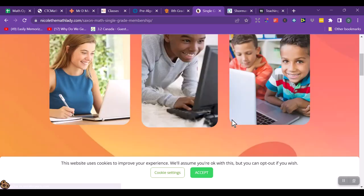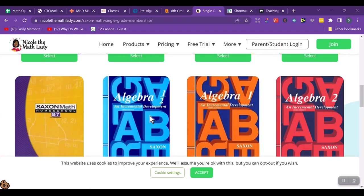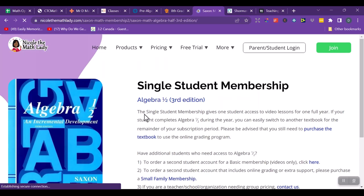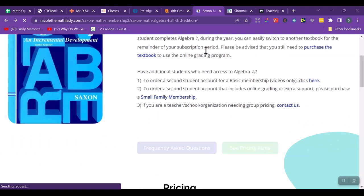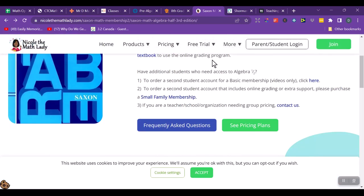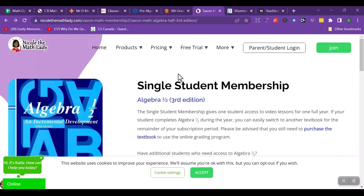So you would have to purchase the book. So we are doing, I have Algebra 1/2. That's what she would be doing. So then you would, I just have my notes here. So it would be, for this book, for example, $59 for just videos, $79 for the online grading, and I said add about $100 for the textbook. So $159, once again, that's the same as Thinkwell Math, and very similar to Mr. D Math with that 20% off. So it's all kind of in that range.